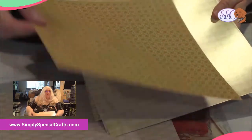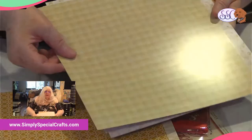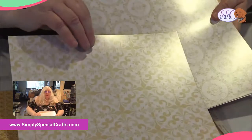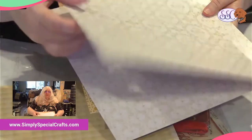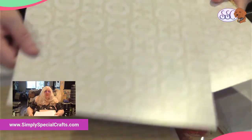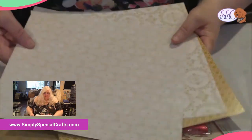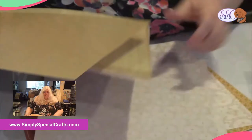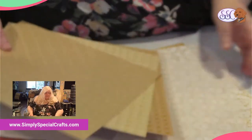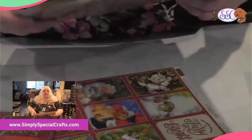These are from Crafter's Companion. I bought these a few years ago. You cannot get these papers anymore. They've got a beautiful glossy finish. They're 300 GSM papers. This stuff's heavy. It's really heavy paper. You get 8 sheets of paper. I believe there were 5 patterns, so you're not going to get 2 of everything. You're going to get a collection that will be as diverse as we could make it and still get as many box kits as we could out of it.